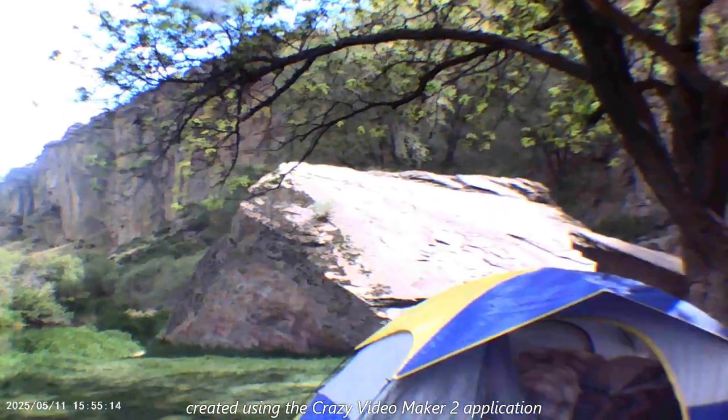Now let's go find some firewood. Okay, so we found a decent amount of wood for tonight and tomorrow morning. We're going to take a break quick, cut it up, get it all set and ready. Then maybe we'll go explore a little more together.